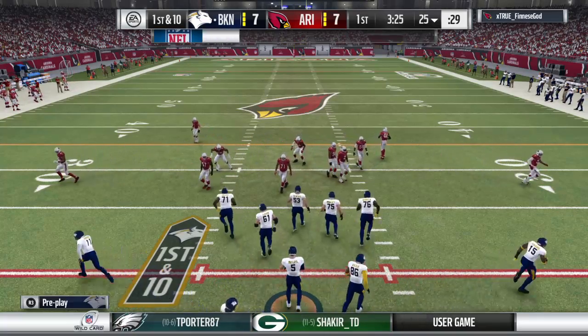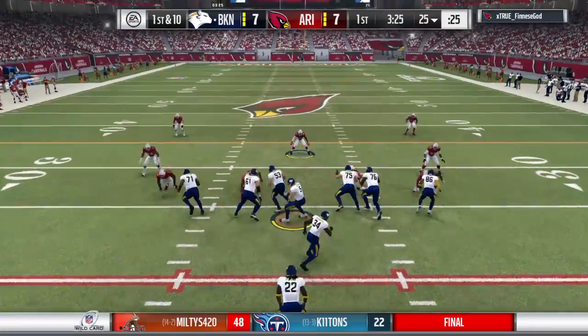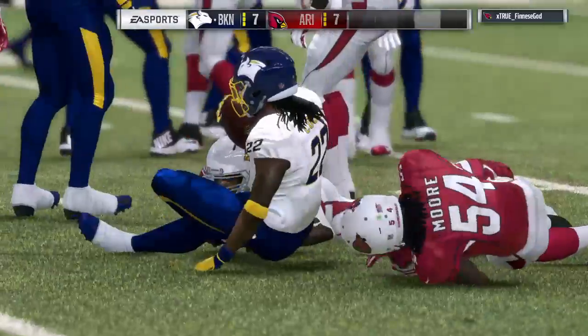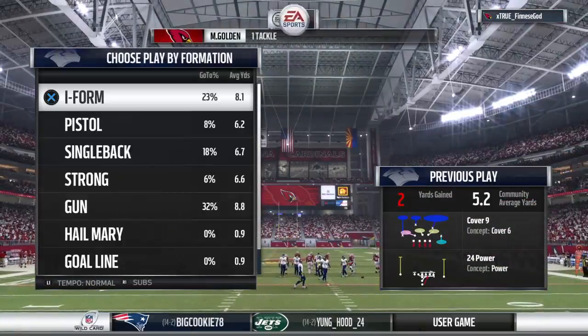Looking to jam the receivers at the line here. Press coverage look defensively. Going to give this time to the tailback. And he'll fight forward to about the 27-yard line. 2 yards on the pickup there. It'll be 2nd and 8.